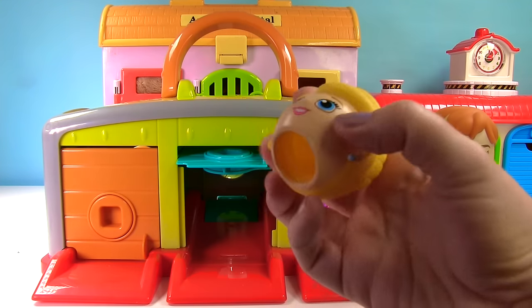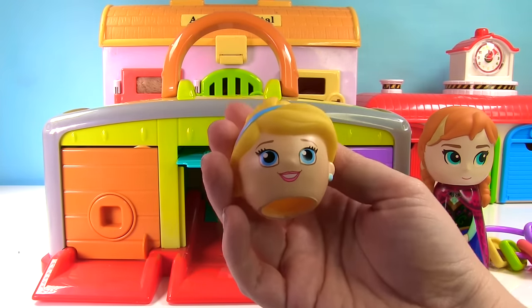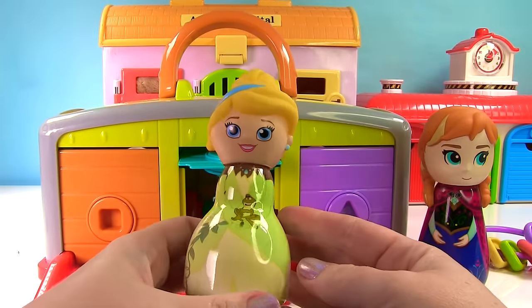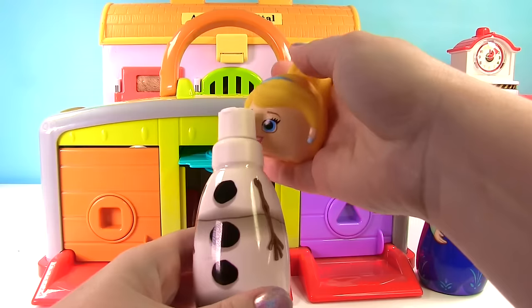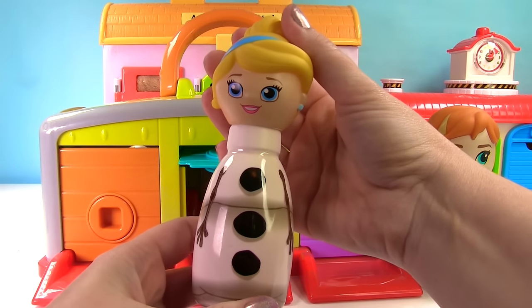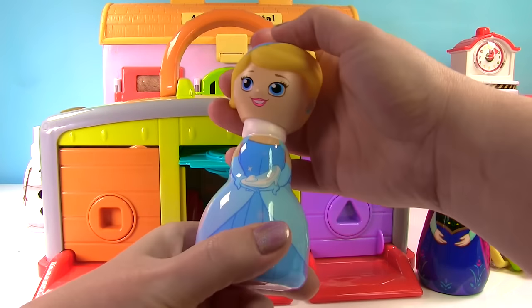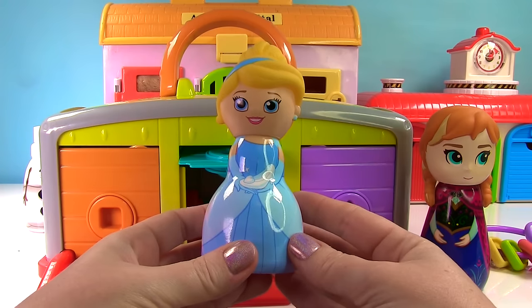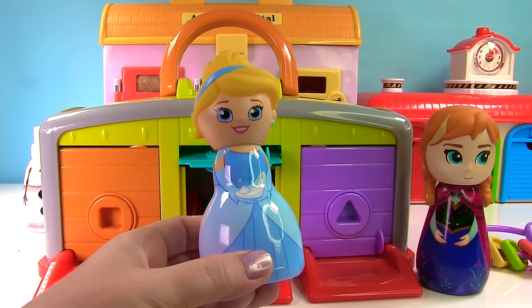Hey, we found Cinderella. Look at her. So let's go ahead and get her on the right body. There we go. No, that's not right. She goes on here, right? Wrong. Here is Cinderella's classic blue dress. And now we have Cinderella back. Let's find the rest of the heads.